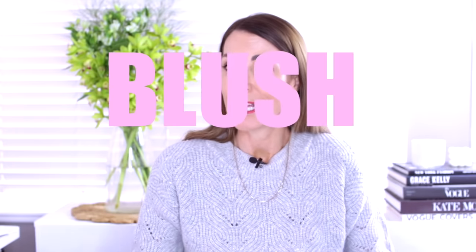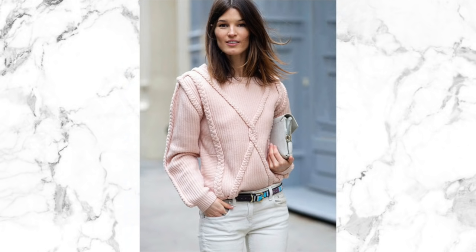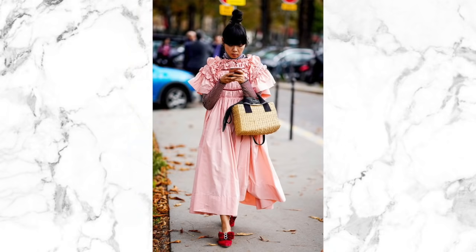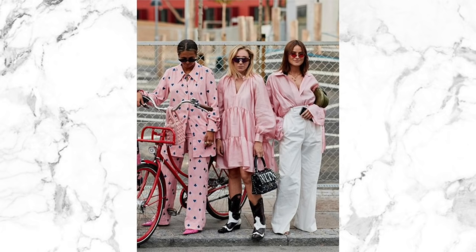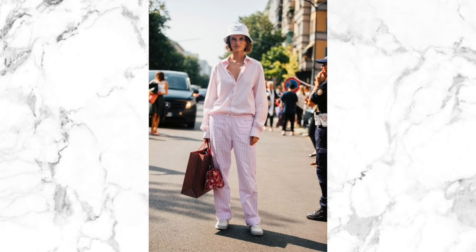Now I'm a personal fan of this next trend, and it is blush pink. Now I know not all of you are probably into pastel colors, but if there is one pastel that is universally flattering, it is blush pink. It really does suit every skin tone. The great thing about blush and pastel pink is that it pretty much is a neutral, so it can be treated like a neutral, and it works beautifully teamed back with blacks, chocolates, navies, emeralds.